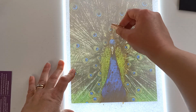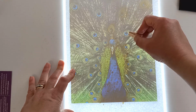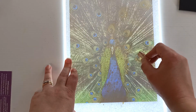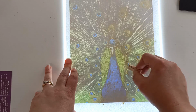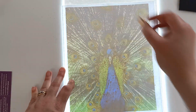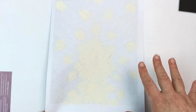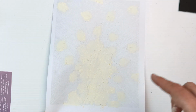So I'm just going to go over, just do this around the circles, because all I really want is the placement of them, and I'll scratch them in detail. But if I can just get a light circle, then I'll know where they are, because I want to try and keep the symmetry of this as much as possible. Pastels make such a mess, don't they? I'm going to shake all of this off, and hopefully there'll be enough left that I can then trace on the other side through and get some of it to transfer onto the board.